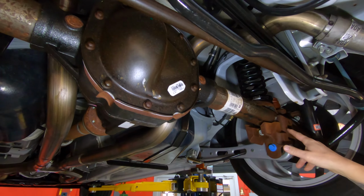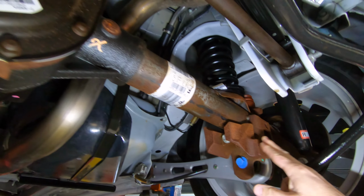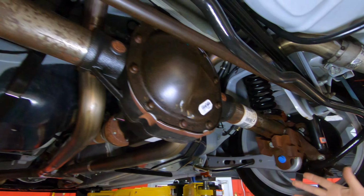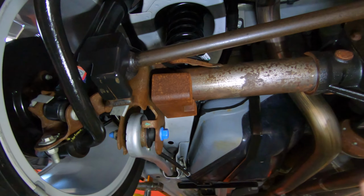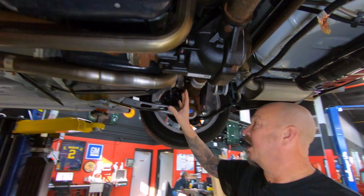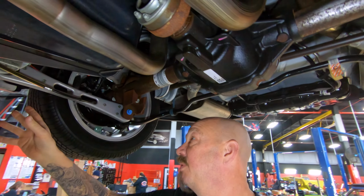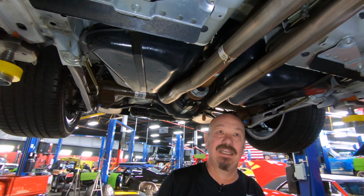Unfortunately, Ford does not paint all these parts. They come out raw metal. So obviously over the years, just the condensation from the air makes them look like this. We've cleaned it all up and coated them, so they shouldn't rust anymore. We've got great looking floorboards up here. You can see, again, it's got the gray primer on it, nice and clean under here.